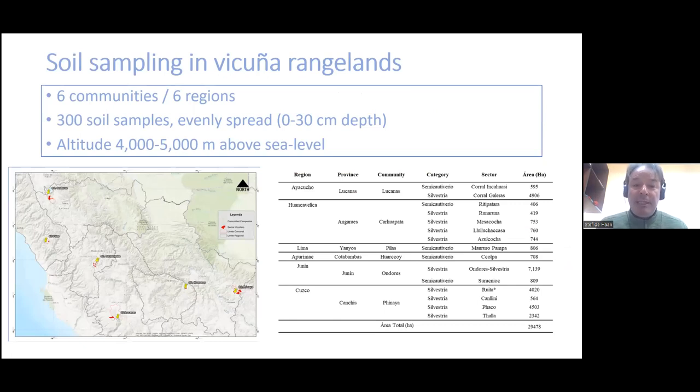So we selected six communities, but within each of the communities, there is different type of management. So in some of the communities, like you see in the table here, like Pilas, they manage about 800 hectares, but they are in what is called semi-cautiverio. So they are basically in a fenced area that is managed by the community. In other areas, they combine fenced areas together with wild rangelands, unfenced rangelands, where they do the same practice. This is called in Quechua chacu. So during a chacu, basically the whole community makes a big net fence, and between communities they capture the vicuñas to harvest the fiber. So in total, we took about 300 soil samples between altitudes of 4,000 up to 5,000 meters above sea level.